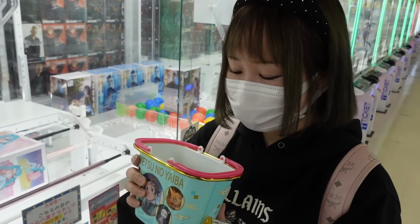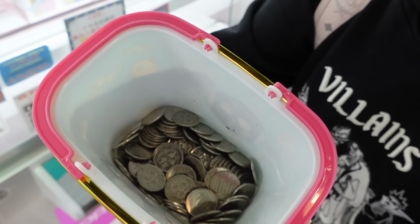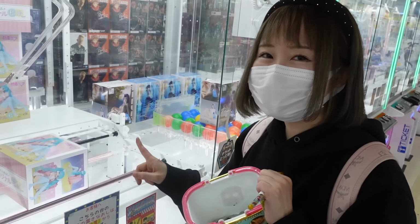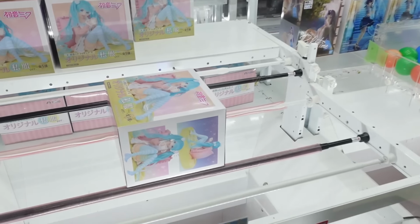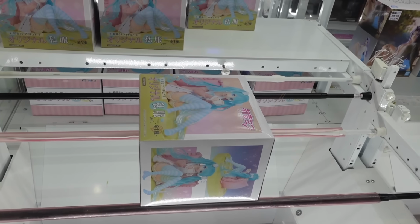We still have a decent amount left. I think that's about $100, so we're two-thirds of the way in. And next, I want to try Miku. So adorable here. If you know me, I hate these bar types because I suck. But I'm going to try my best. Let's see.